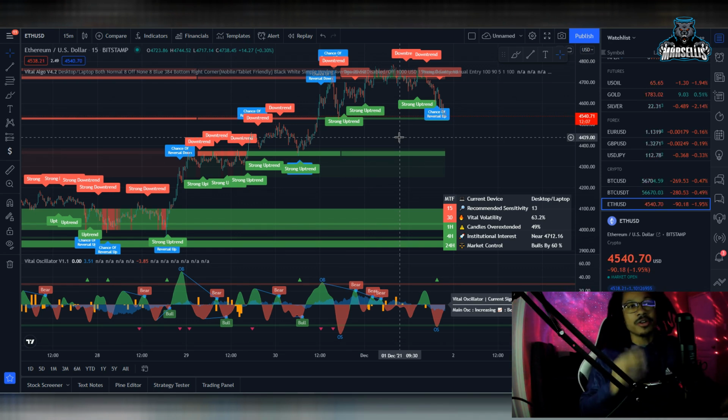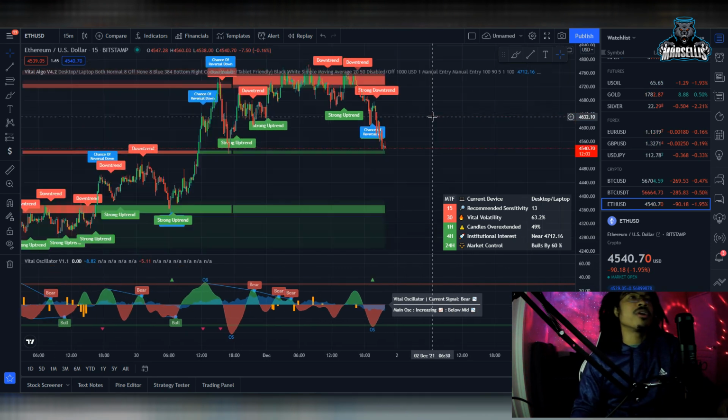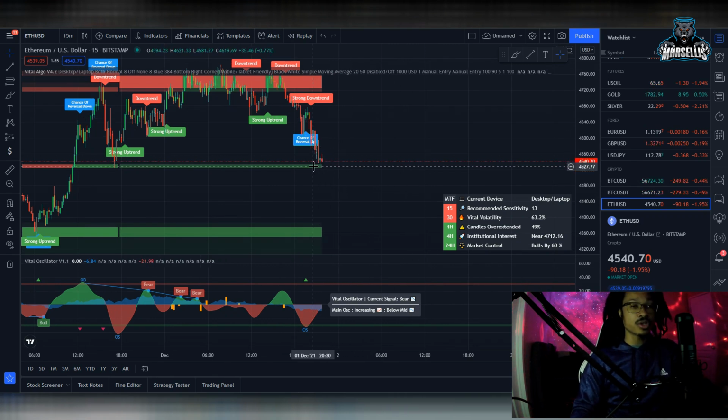Now let's go over Ethereum. So the first thing that you can see here with Ethereum is that we are having a little bit of a pullback. But look at this. We're actually hitting a chance of reversal with the pullback.